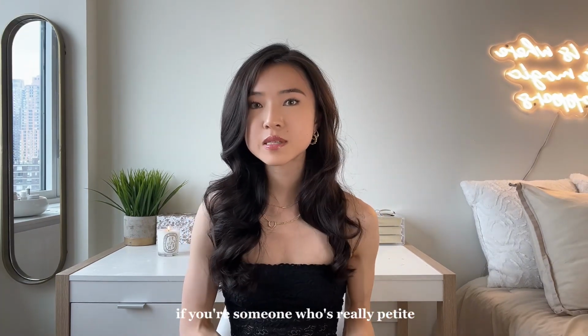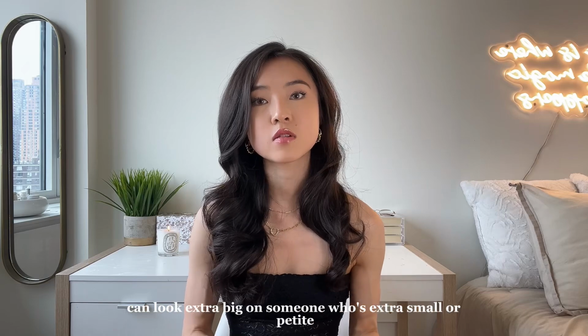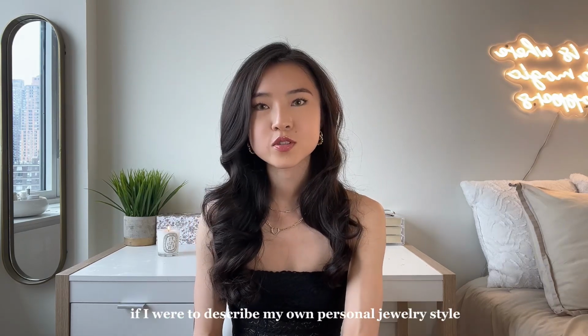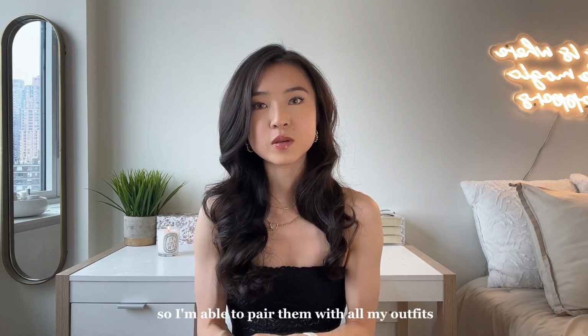If you're someone who's really petite, I think you want to stray from really big pieces. What may look normal size on someone with an average height or weight can look extra big on someone who's extra small or petite. If I were to describe my own personal jewelry style, I really like gold pieces that have more of a unique design to them, but they're still minimal, so I'm able to pair them with all my outfits.